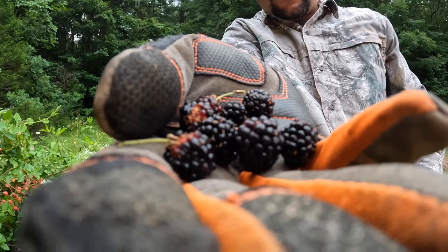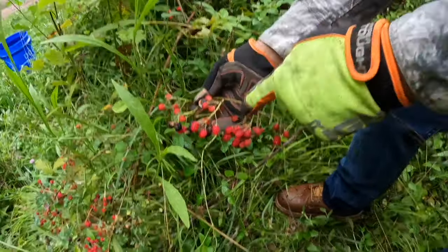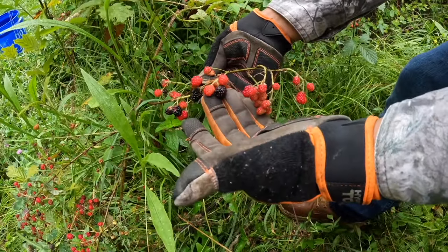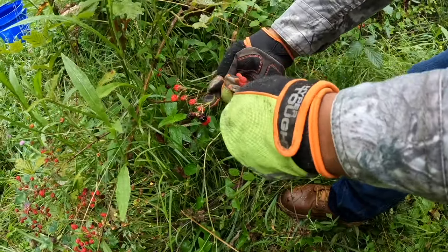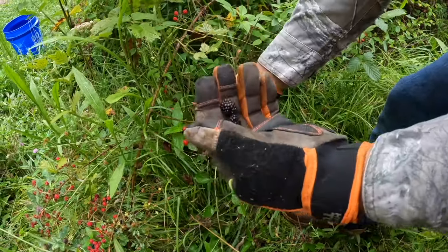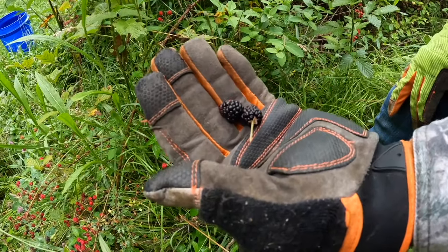I will give you a closer look at one of the bushes right here in just a second. What we're looking at here is these are your blackberries. If they're red like this, they're not ready. If they're not completely black, they're not ready. So what we're looking for is you're trying to find one that's almost completely black. That one would work. That one right there would work. That's what you're trying to harvest. If it's not like that, I would not pick it yet. Matter of fact, a couple of these probably could have stayed in there a little bit longer.